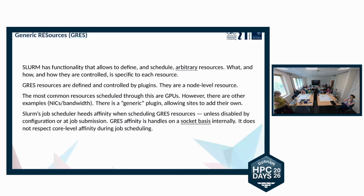Most modern bandwidth is one that is also quite widely used. The important thing there, and this trips everyone up all the time, is that internally to this day, this is handled on a socket basis, not on a core basis, but it is exposed through the options as if it were done on a per-core basis. And most of the time that's not a problem, because if there's a core and a socket, it'll map to a resource, but that can actually cause problems because in Slurm's internal logic it is always on a socket basis, not on a core basis.